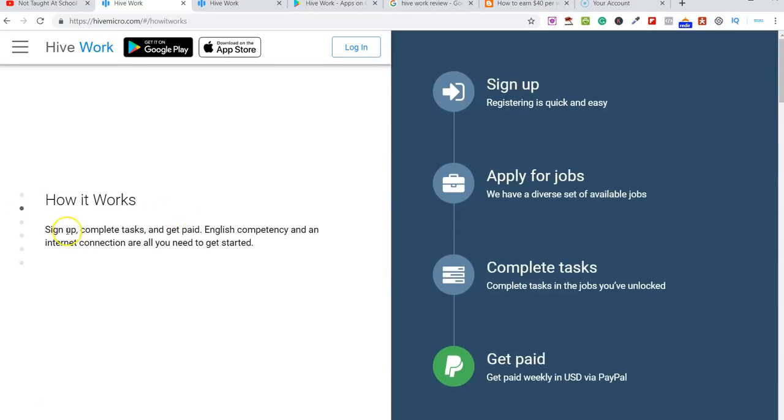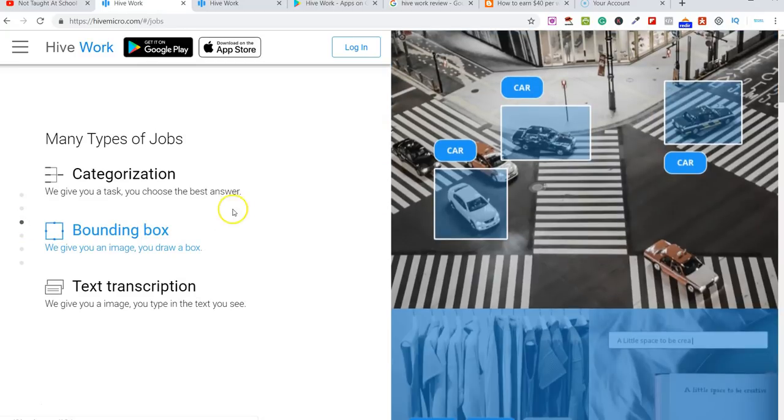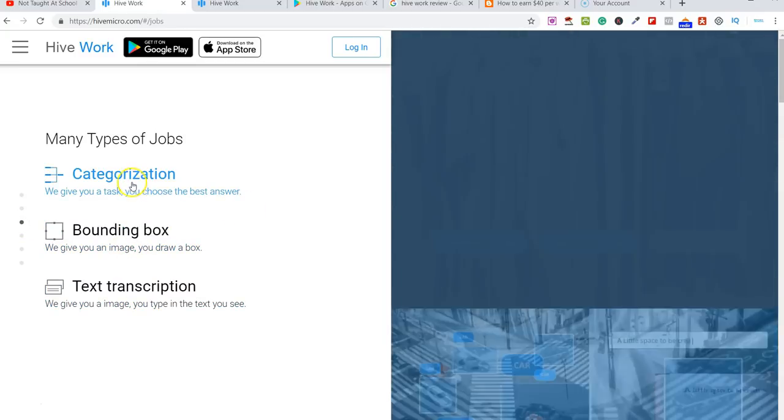So how does this work? Well, you sign up, you complete tasks, and then you get paid for each task that you do. Now it says on here you need a basic understanding of English and also an internet connection to get started, and it really is as simple as that. So you sign up, you apply for jobs, you complete the tasks, and then you get paid weekly. Now in terms of the tasks and the jobs that you're going to be doing, there are 3 examples on here.